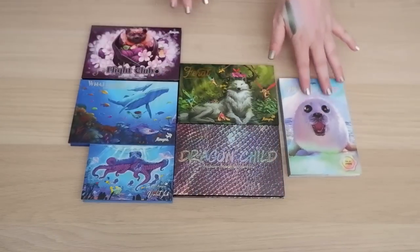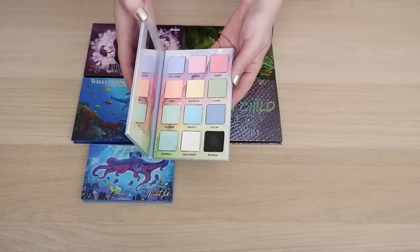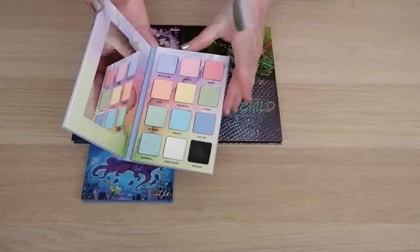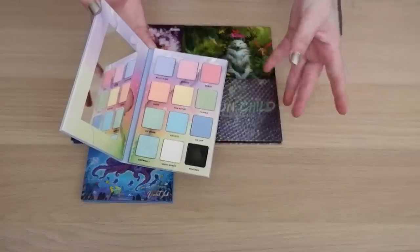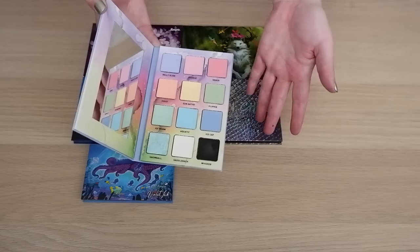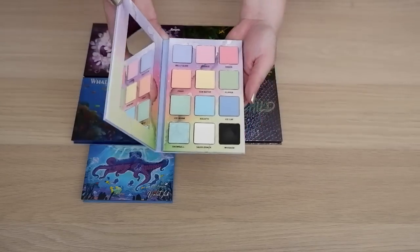Last but not least, my Menagerie Cosmetics. I got the Pastel Pop, and this is my favorite pastel palette because I feel you get the full rainbow, but in pastels. I do like to use, for instance, my Violet Voss Sugar Crystals to add a bit of sparkle to this because I feel that this one shimmer you get is too limiting. Instead of the black and the white, I would have wanted two more shimmers.